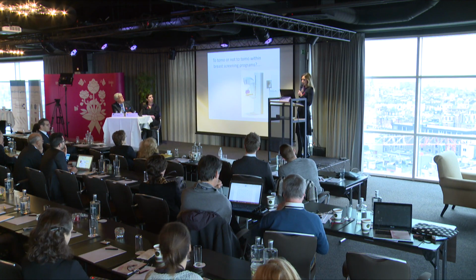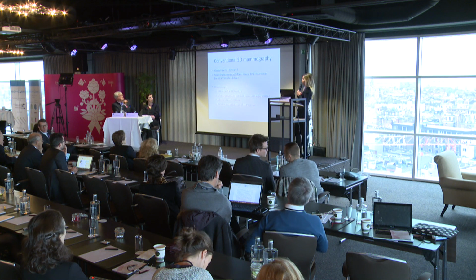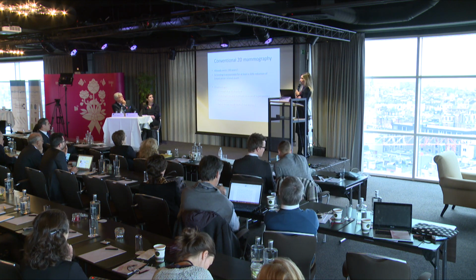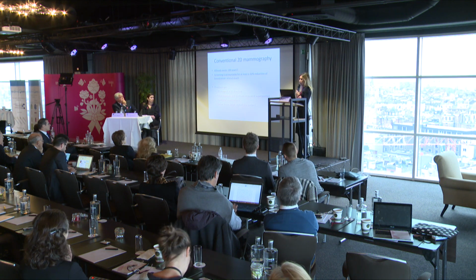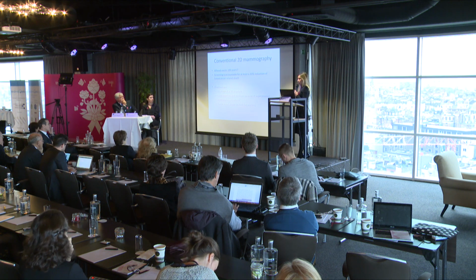What we see here is the tomosynthesis. Can we implement this in the breast screening in the near future? Well, let's go back to our conventional 2D mammography. It already exists 100 years, and screening is accountable for at least a 30% reduction of the breast cancer-related death. But there are some disadvantages.